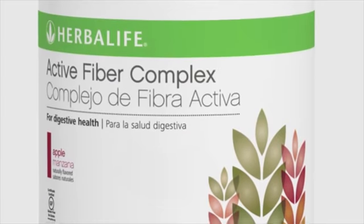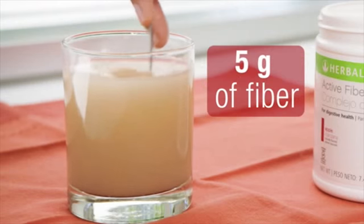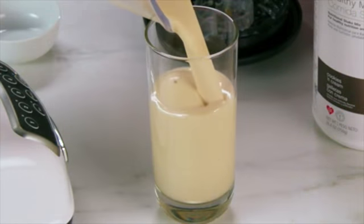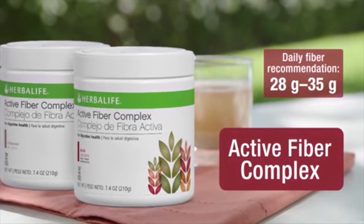Our very own Active Fiber Complex provides 5 grams of fiber per serving and supports growth of friendly intestinal bacteria. You can easily add this good source of fiber to your favorite Formula One shake or any other beverage. Try our Active Fiber Complex to help you get the recommended 28 grams of fiber per day.